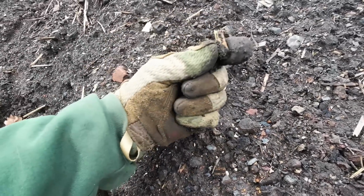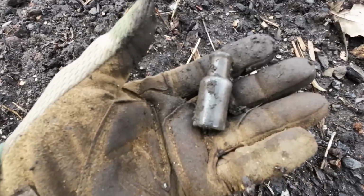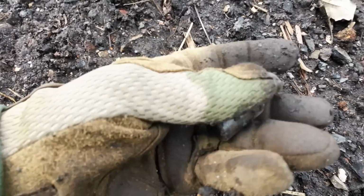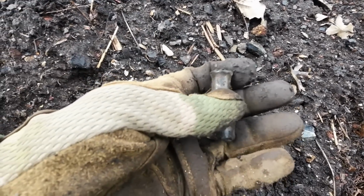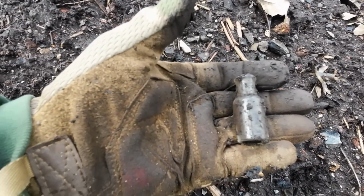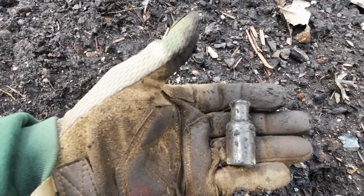Sorry, things just keep catching my eye on the surface, and a lot of them turn out to be nothing, but sometimes, like that, they turn out to be a little something. Super tiny little bottle. I'll show you the size by my fingers. There you go. That means you can judge how big or how small it is.